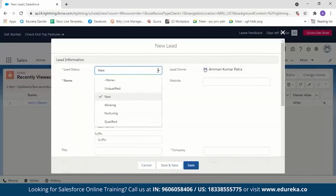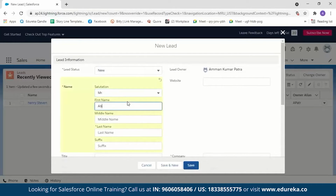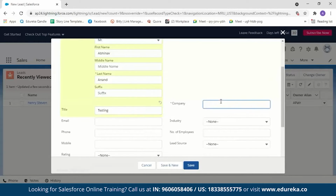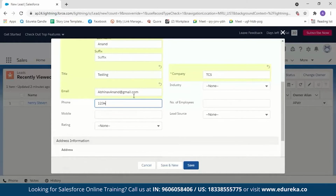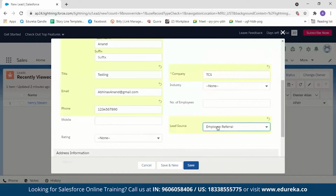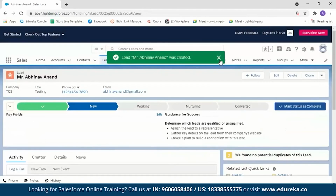So now let the lead status be new again. We'll just name our lead as Abhinav Anand. The title, let it be testing. Company be TCS. We'll just give him an email ID, some random phone number. We'll give the lead source as employees referral over here. We'll just save it. Now our second lead was also created.